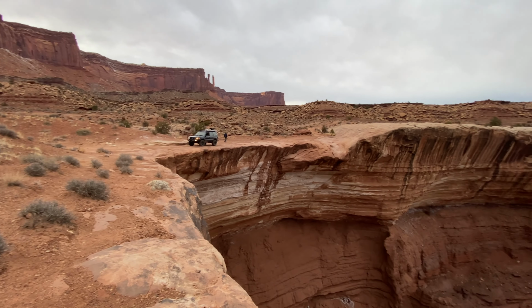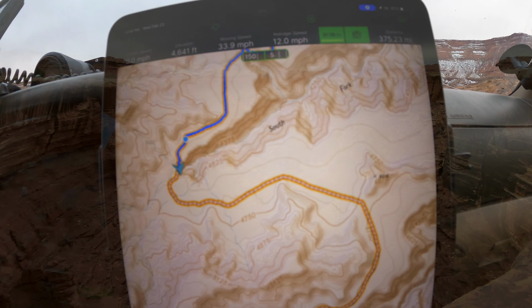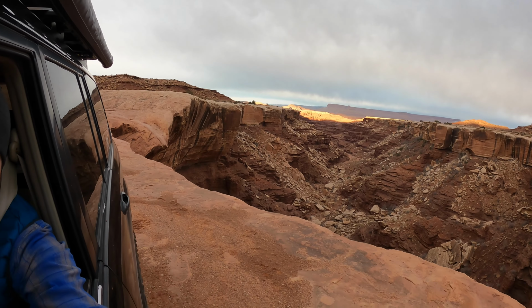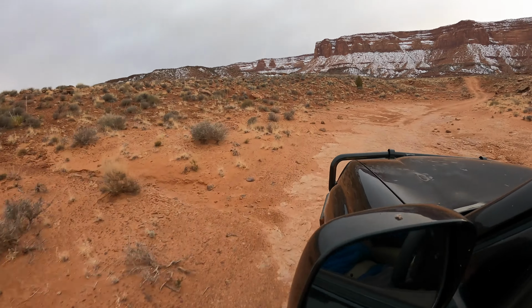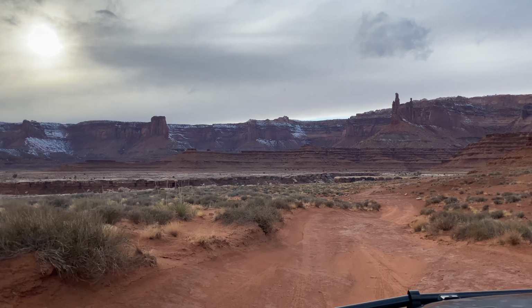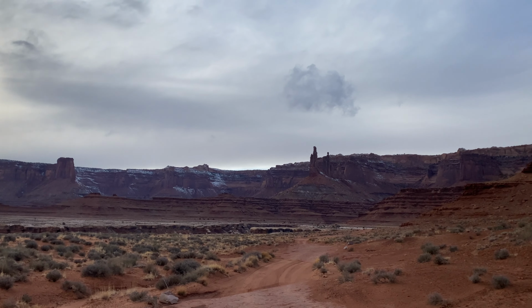We're drawing near our camp. Getting closer to it. Within probably 6-7 miles of it right now. Careful, don't die. Don't get dead. Around every freaking corner is more epic than the last. Wow, look at that, dude. Whoa.